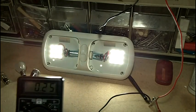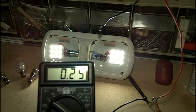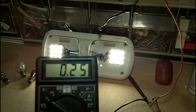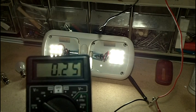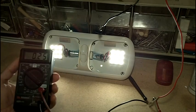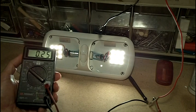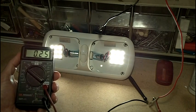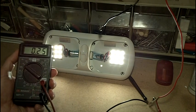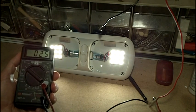So if I turn both of them on, remember the incandescent bulbs, I turned that on, drew 2.4 amps total for this whole fixture. And with both of these LEDs on, which produces about the same amount of light, draws only 0.25. So if you do the math, I could run 10 of these fixtures with LED lights in them and draw the same amount of current, same amount of power, as one. Actually draw less power probably than one using the standard incandescent bulbs.